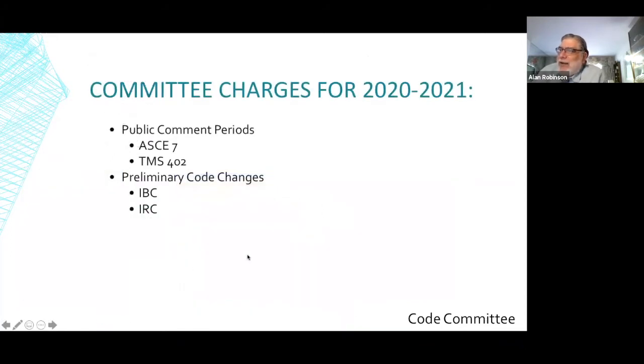So as I said, this year, we're certainly going to look at the public comment period for ASCE 7 and TMS, the Masonry code. But also we need to start looking at preliminary code changes to the IBC and the IRC. They are due early next year, in January of next year. So we really have only a few months to try and figure out what needs to change. Now, of course, this is for what will become the 2024 IBC and will become the 2025 CBC.